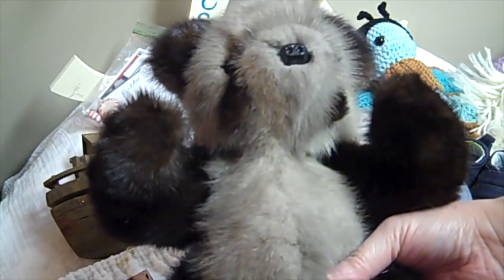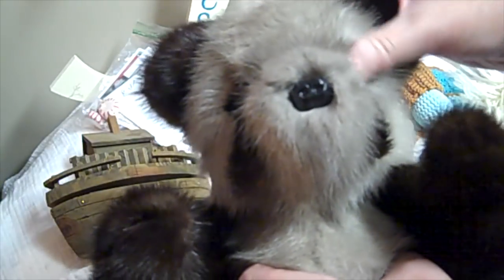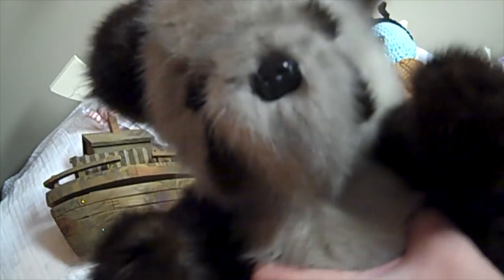I did ask her, because I would have loved a smaller one for a photo prop. But she said the smaller they get, they just end up looking like a ball of fur, and she didn't make smaller than this as a panda. I just fell in love with this face. So this is my newest bear.